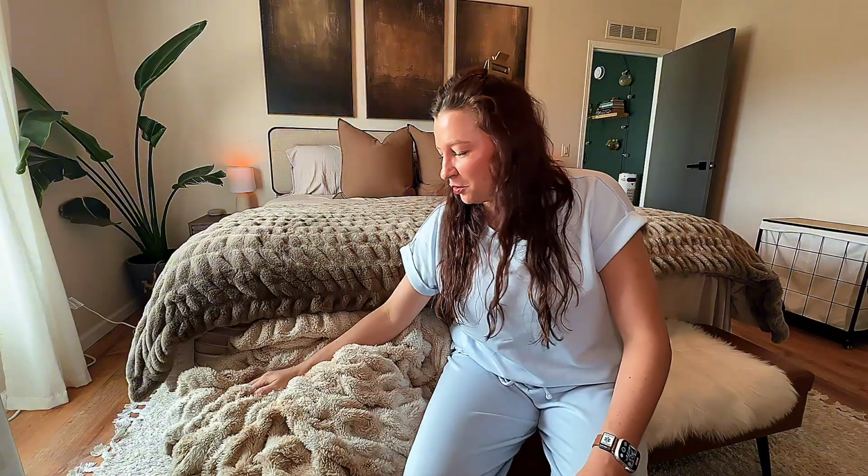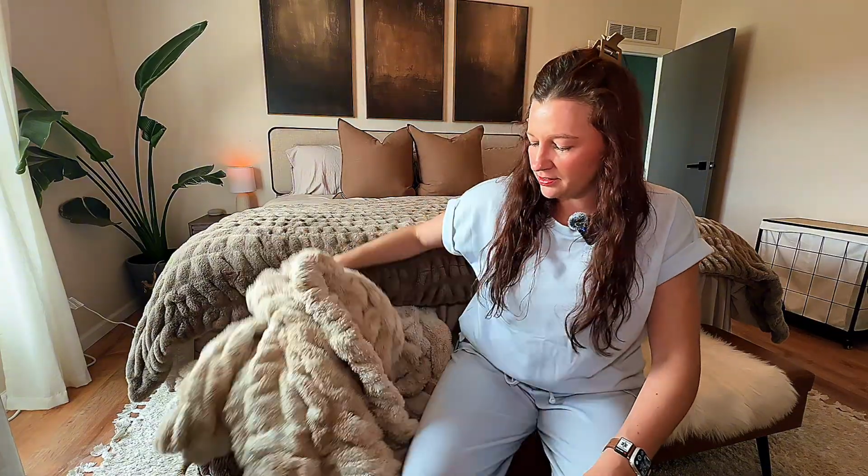But then we have this nice big old basket of blankets as well. So this is the one that I sleep with. Oh my God.